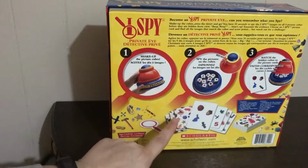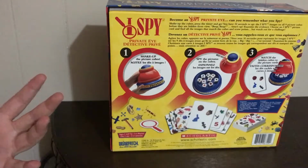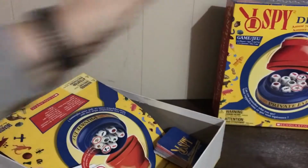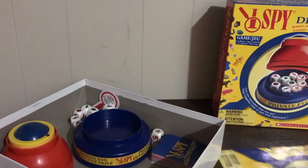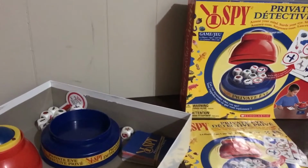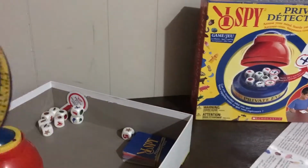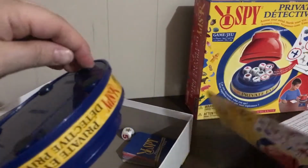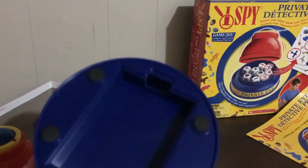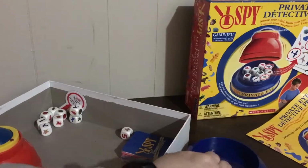You could pick and choose which articulation targets you wanted to work on. Maybe you could find all the things that start with S, something like starfish, sunflower. There's lots of different variations on I Spy, and this is just one of them. And it's from Scholastic. So I don't know if it came in a Scholastic catalog or whatever. It does actually have a nice storage spot in the bottom. So if you're traveling, you can put the cards inside the bottom.